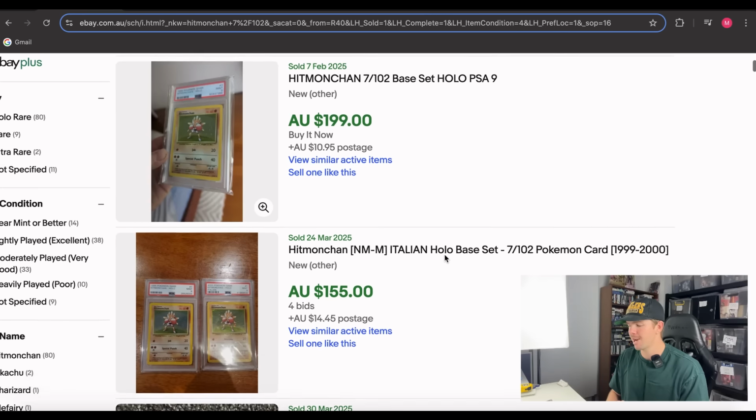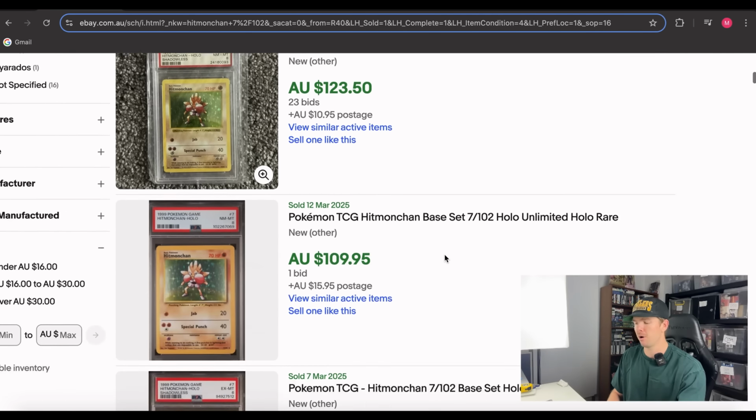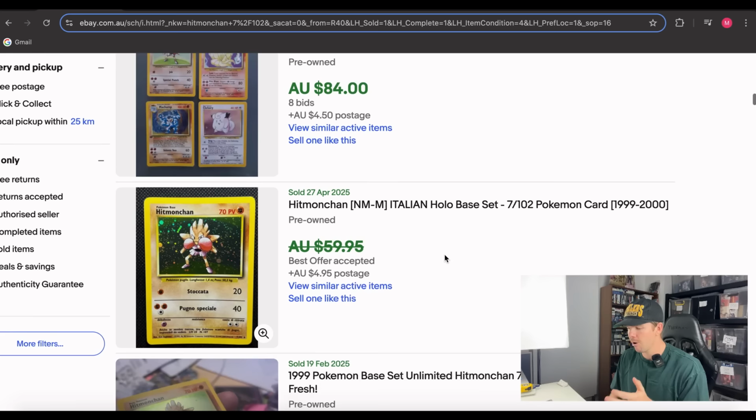So based on that information, we're going to ignore all of the best sales that you're going to be seeing here, which are going to be graded Pokemon cards, because we're dealing with what we call a raw Pokemon card. This Hitmonchan being ungraded, we use the terminology of raw. So I'm going to scan down, and there we go.